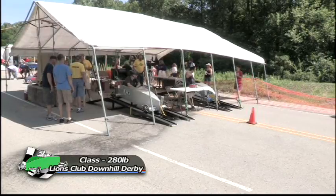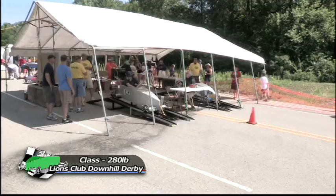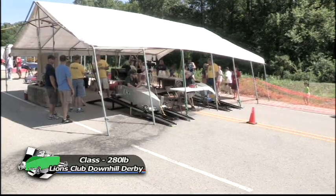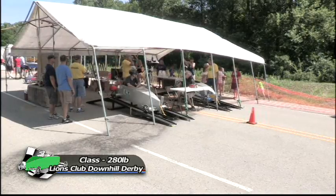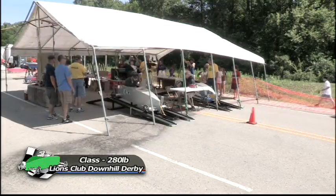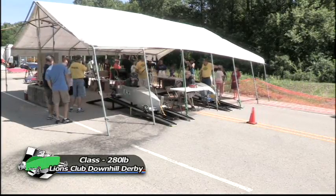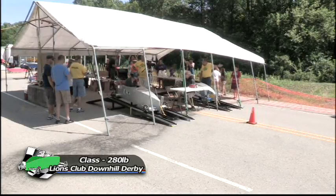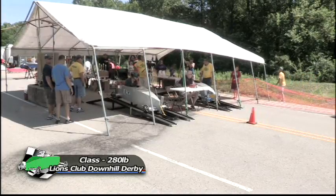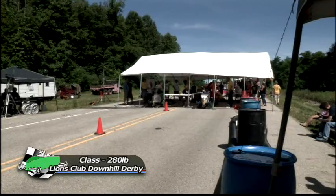And not quite sure what the delay is. The green light's on down at the finish line, but no indication up here at the starting ramp what is going on. I'm not sure what the delay is either. Green light's on at the finish line. Yeah, the last minute instructions there for Nathan. Looks like we're ready to go now. Track is clear, we're ready to go.